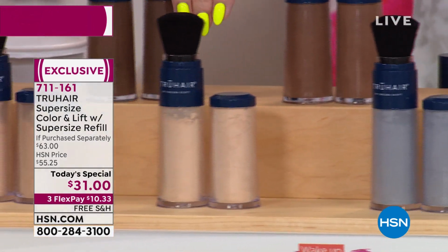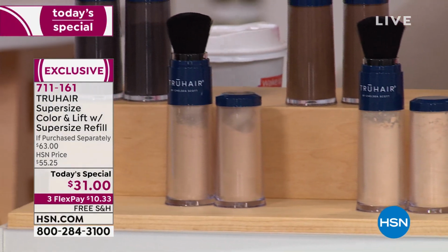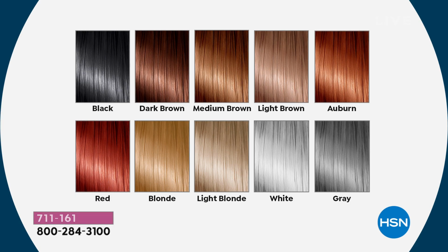Here we have it in the light blonde, which I know has been very popular, and we also have it in the blonde. The difference between the two is the light blonde is going to give you more of a platinum tone. The blonde's going to be a little bit more of a golden honey tone.